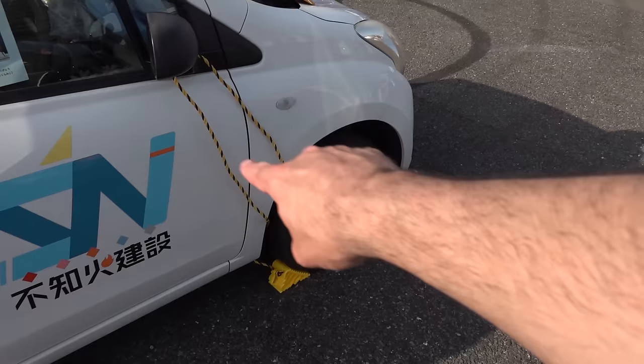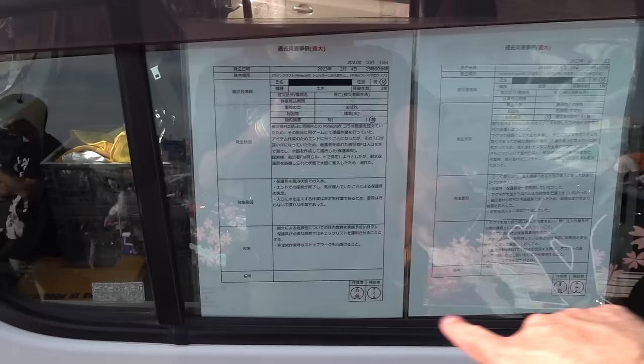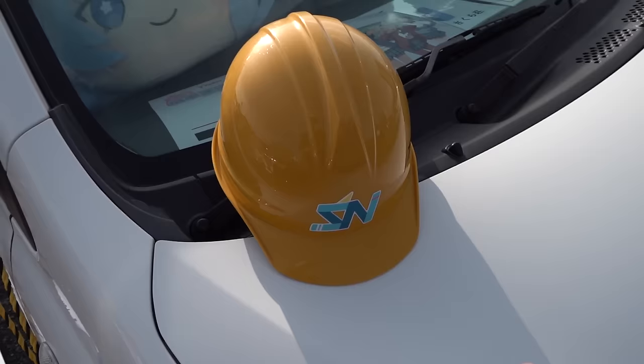This is really good. This is really common in Japan for vehicles. They use these chocks as a sort of safety thing on work sites. This is like a work order, and they put it in the window of a car so you can read it. Right. Helmet. Construction helmet.